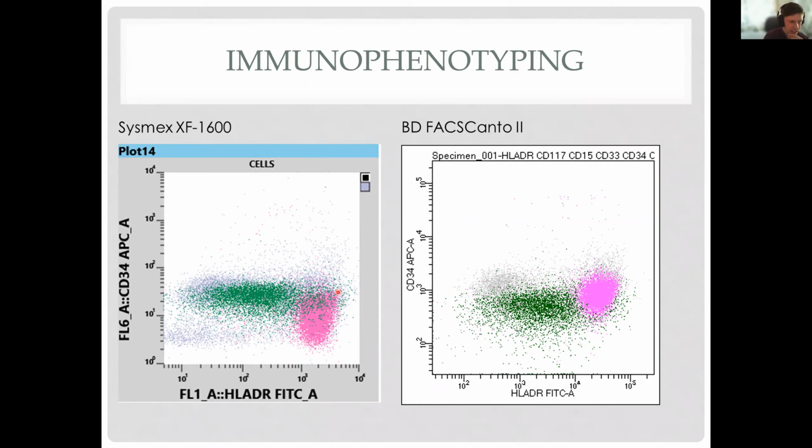Our blasts express HLA-DR, but they're negative for CD34. DR expression is really common in B-lymphoblastic leukemia, and CD34 expression is variable. So we're still in keeping with that suspected immunophenotype.